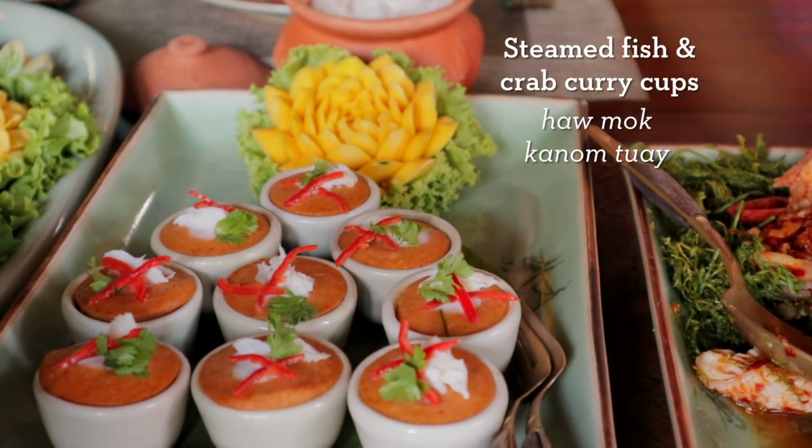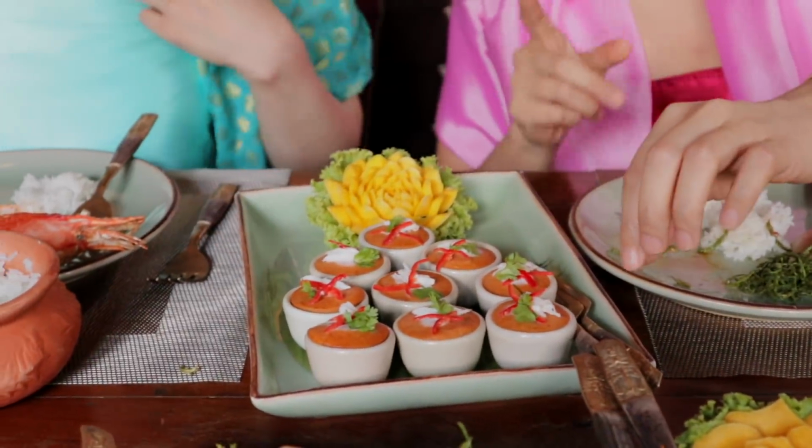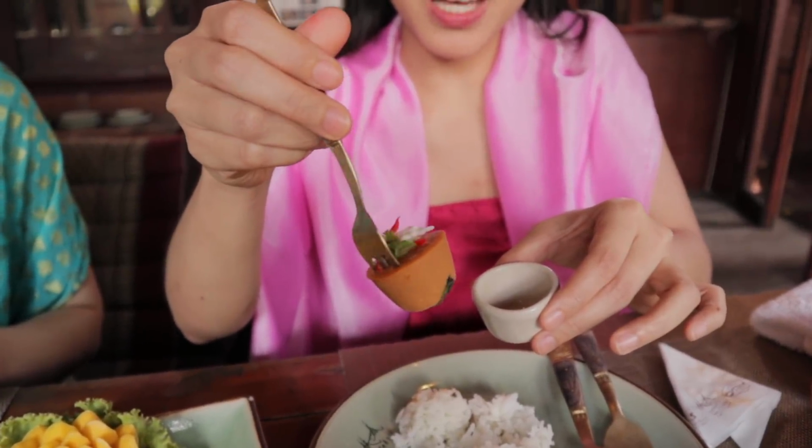This is kanom tuay. I call it coconut souffle. Coconut souffle, what a great way of putting it. So it's got red curry paste as a flavor. And crab meat. And basil. And fish as well, fish meat. There's fish meat in there, okay. So I actually have a recipe for this on my website if you guys want to check it out, but mine is not as cute as this one. Whoa! Look how cute that is. It's like a little cupcake. You can split it in half if it's too big.